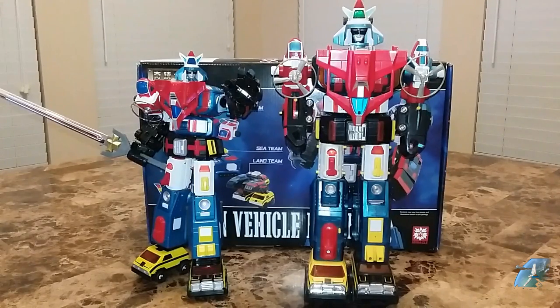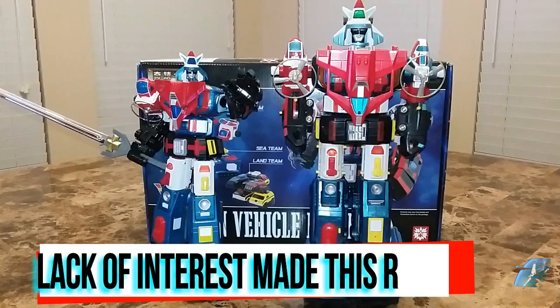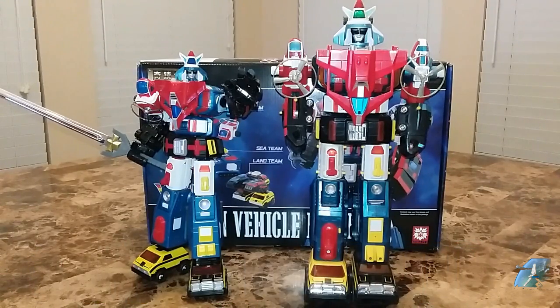I don't think any kids cared about a Star Wars Yak Face. In fact, we didn't care about the Star Wars Power of the Force line of last 17 figures as kids at all. So that gets into this. I didn't care about this as a kid, but as an adult, after I got the Bandai version collected and a couple of other versions, I realized I gotta have me a Vehicle Voltron in the mix.